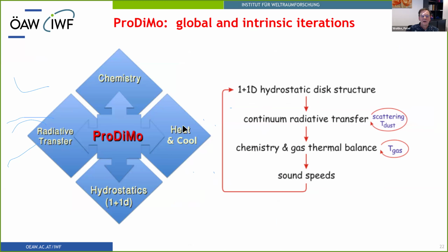Now, this is the basic structure of ProDiMo. So you see these four pillars, and you have to solve everything. The hydrostatic structure, then you can do the radiative transfer. There's this internal iteration because you need to solve the scattering problems. That's what I said, it's an integral differential equation. And then you solve the chemistry and heat thermal balance. That gives you the gas temperature. And then you can renew the vertical disk structure, and then you have to go on like this.